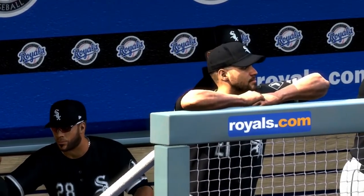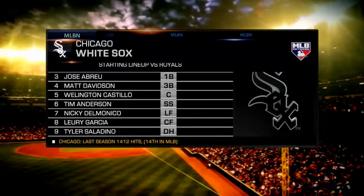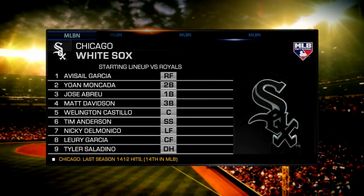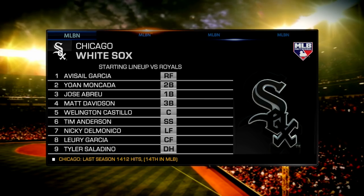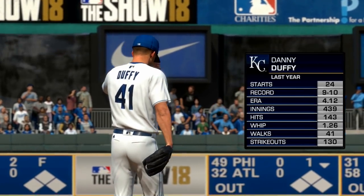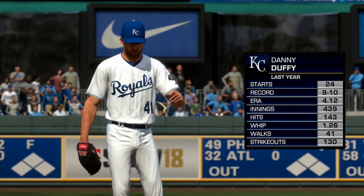But first, let's take a look at the White Sox opening day batting order, as leading things off in right field will be Lura Garcia, followed by second baseman Yoan Moncada. Jose Abreu playing first base, and the cleanup spot is Matt Davidson playing third. Catching and hitting fifth is Welington Castillo, followed by Tim Anderson at shortstop, Nicky Delmonico in left field, Lura Garcia in center field, and Tyler Saladino is DHing and rounding things out. That order will be facing the left-hander for the Royals.